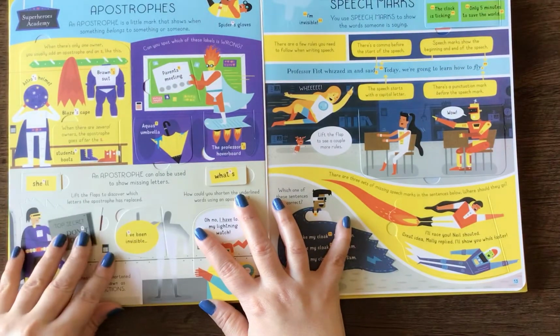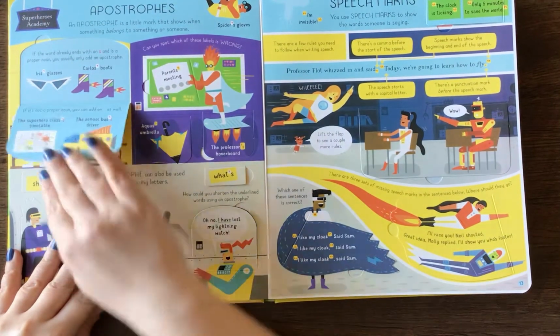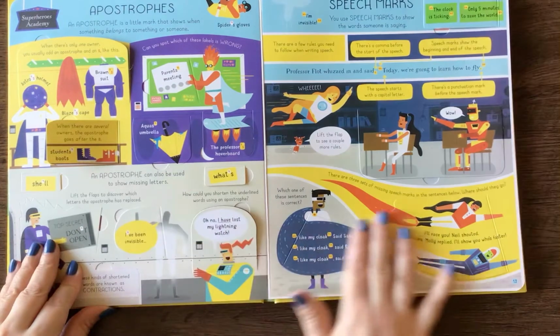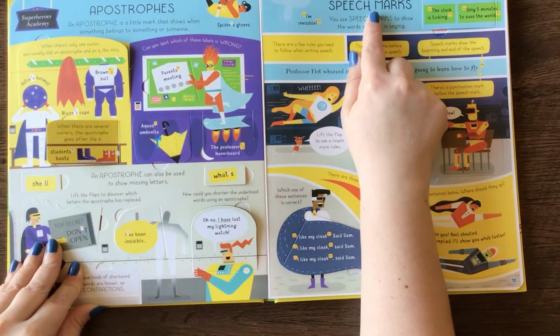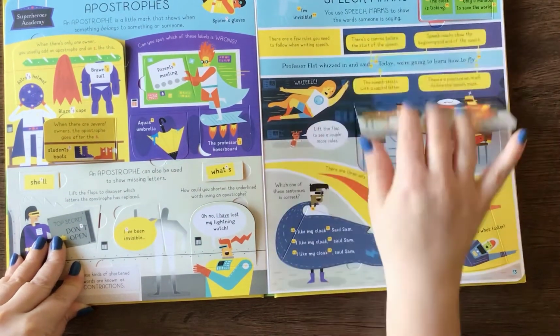Here's apostrophes, and it uses the Superheroes Academy to teach about apostrophes. Lots of flaps. Speech marks. Again, this book is published in the UK, so in America this will most likely say quotation marks, which is what we call them.